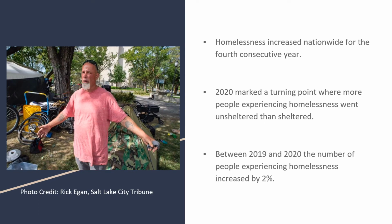The 2020 Annual Homeless Assessment Report presented by the U.S. Department of Housing and Urban Development found that homelessness increased nationwide for the 4th consecutive year. 2020 marked a turning point where more people experiencing homelessness went unsheltered rather than sheltered, and there was a 2% increase between 2019 and 2020 for the number of people experiencing homelessness.